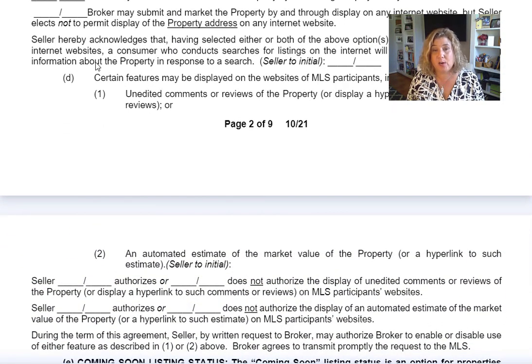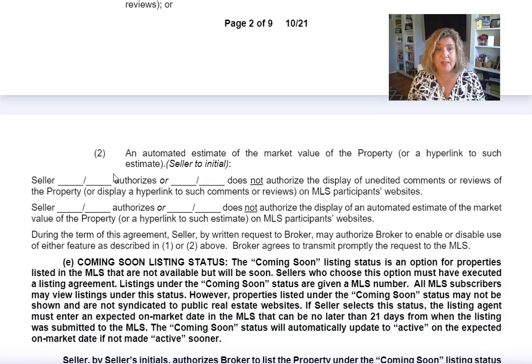The one part of this paragraph that I do want to point out is that there are certain websites that allow for comments to be placed on the listing. I always recommend that we do not authorize uneditable comments or reviews of the property. Things that people would put out there saying, oh, you don't want to buy this house, or oh, you've got to buy in this community because of this. Those can all cause issues for the home seller, so we just go ahead and say we're not authorizing it, because if somebody does, I can't take it down. It's not something I have access to.